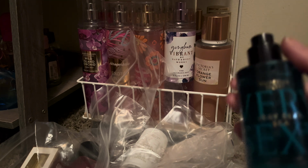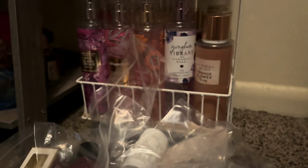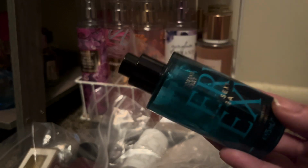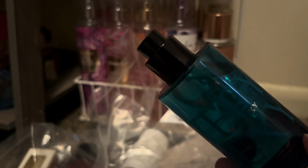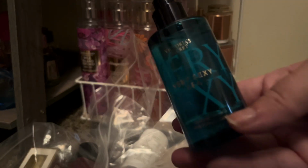So this one is Very Sexy C, and I'm going to spray this one on my arm. I figure at some point I will have to spray these into the cap, because if I just keep spraying them on my arm, I might get the fragrances kind of mixed together, and we don't want that. So this is okay. It kind of smells unisex, but it is fresh and clean.